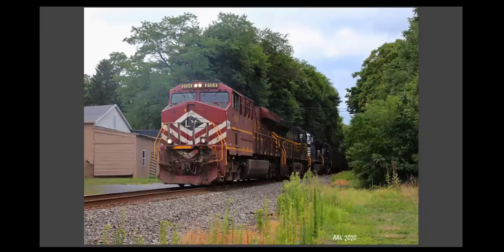And this is in Mount Holly Springs. The train would meet a southbound stack train in Carlisle, which is just north of here, which had a surprise on it. So here he is coming north through Mount Holly Springs, Pennsylvania.